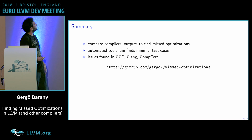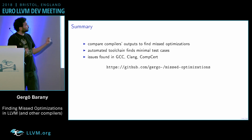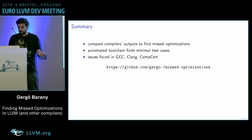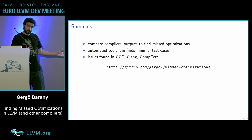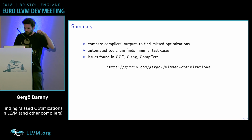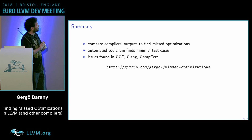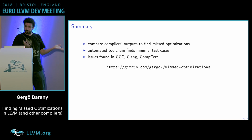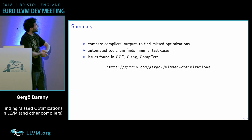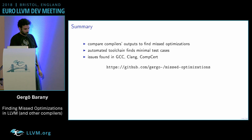Right. Well, here's the summary. So you can compare the code generated by different compilers to find missed optimizations. You don't have to do this manually, you can use tools. Using mostly off-the-shelf tools, plus one that I should really release soon as open source. I have used this toolchain to test 3 compilers. I have found some interesting issues in all of them. And I have this page, again, that you can look at to find more examples of missed optimizations.